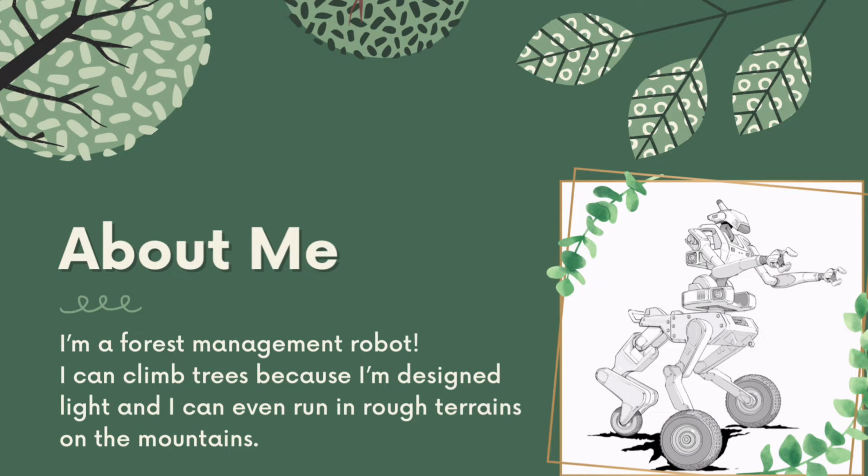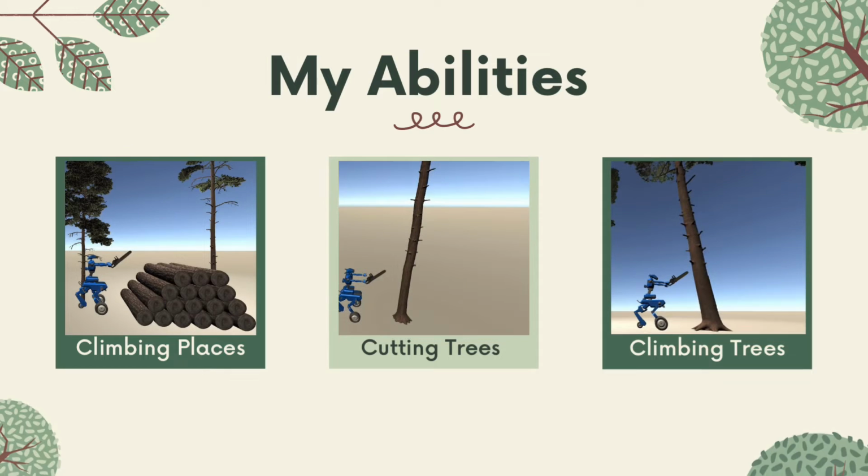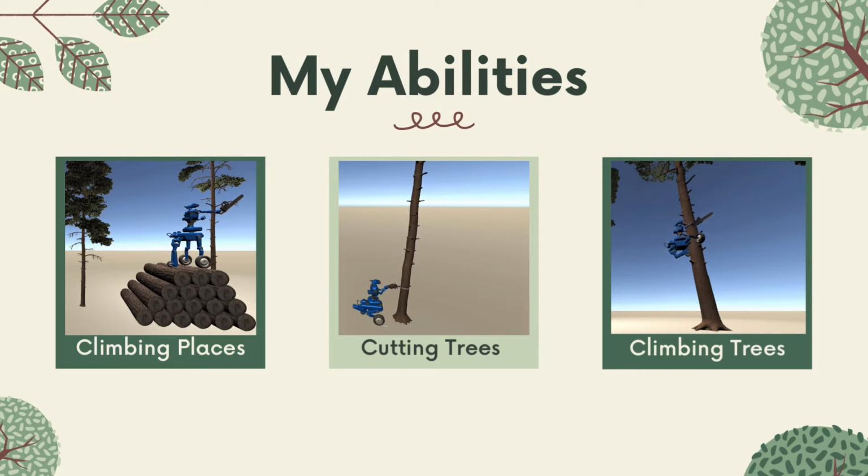I can climb trees because I am designed to have light weight, and I can even run in rough terrains in the mountains. These are a few examples of the abilities that I have. I can cut trees, I can climb up rough terrains to cut down trees, and I can also climb up trees. Impressive, right?